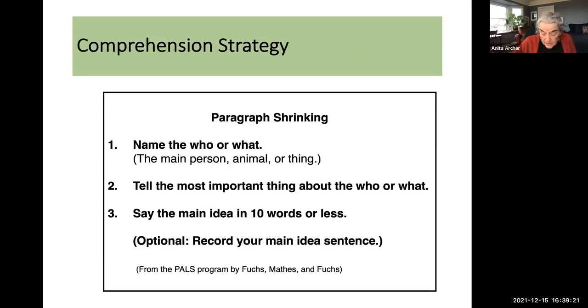Paragraph shrinking. So here is the strategy. Students read a paragraph. So that's why this is best utilized with informational text. They read a paragraph and they stop and the teacher says, name the who or what. And if they have partners, they might say it to their partner. Then the teacher says, tell the most important thing about the who or what. And they do that. Then the shrinking comes in: say the main idea in 10 words or less. Some of you may already be familiar with this strategy, but it is one of the most powerful ones, particularly if it's employed with informational text.